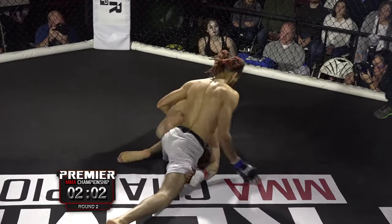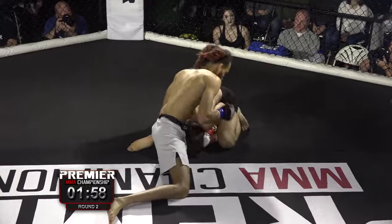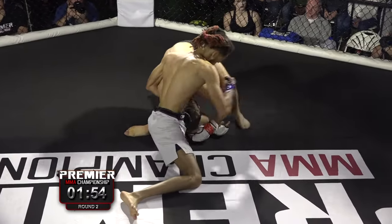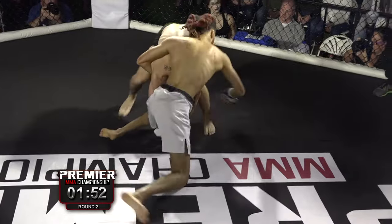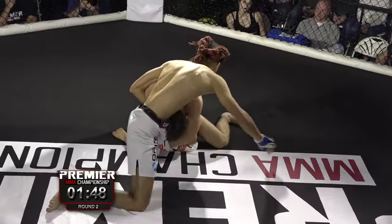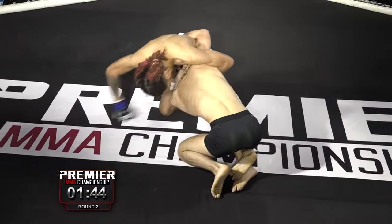Owens has applied constant pressure from the top in the sprawl position, chipping away and constantly landing body shots. That will drain you eventually. What if you're Dressler, what do you do here to improve your position? Because he doesn't. He seems married to holding on to that leg. Is that a smart move in your opinion?